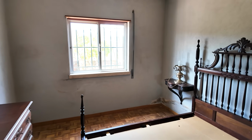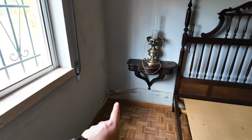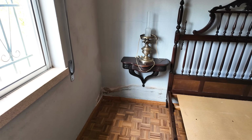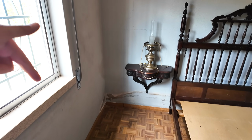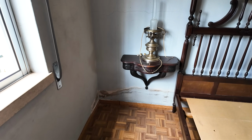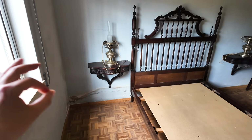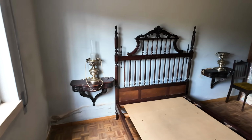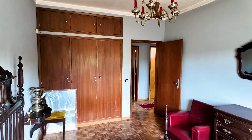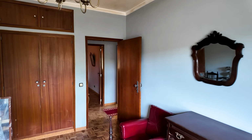So the only issue that I found in the house is just a little bit of water damage just there, but it's dry. So I assume this happened so many years ago and they never painted it, because on the outside it's completely clean. So indeed, probably some overgrown grass allowed some water to come in during a certain winter, and that happened. It's the only situation. New painting, and it's done. And again, a third bedroom, where we find a nice fitted wardrobe.